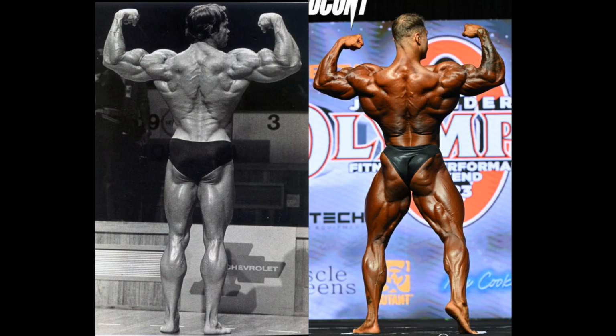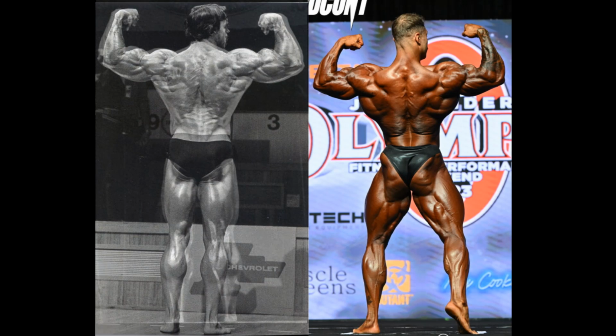But the rear double for Arnold is actually a pretty decent pose. You throw the arms in the equation, and he does look better than Chris Bumstead. Christmas trees, proper. Lat insertions for Bumstead, pretty good. Lower half, it's a different ball game. It's a different sport altogether. Doesn't even count. Doesn't even count.